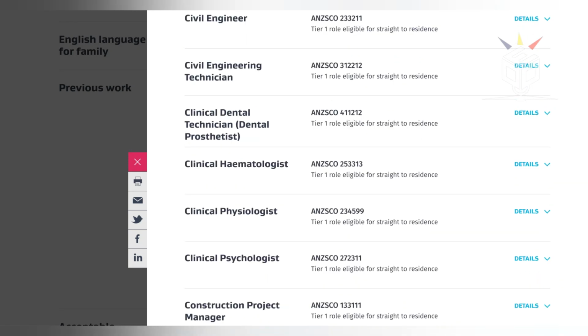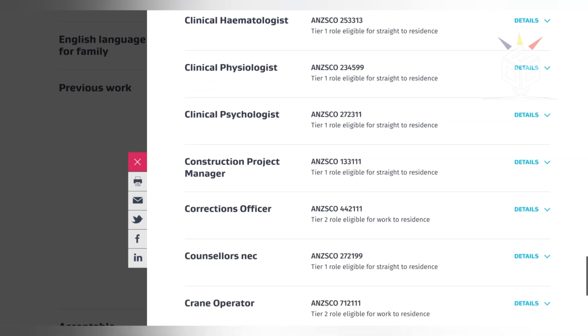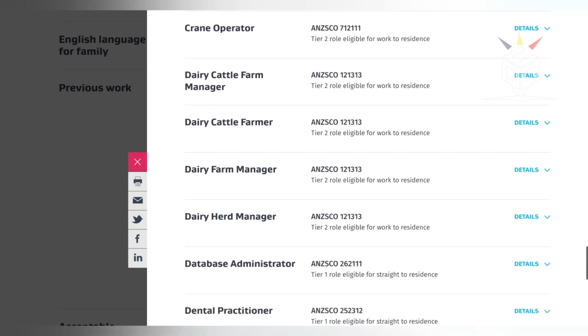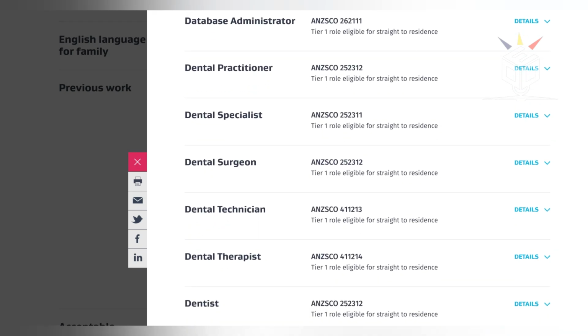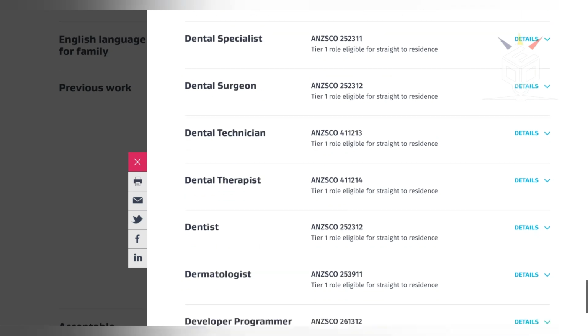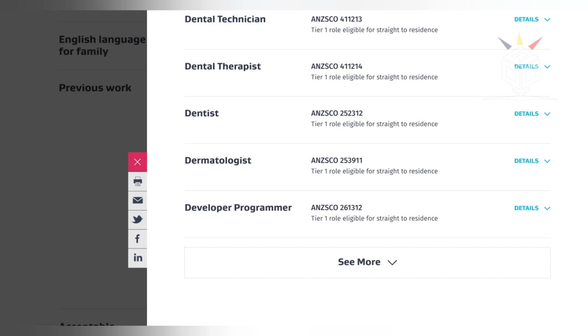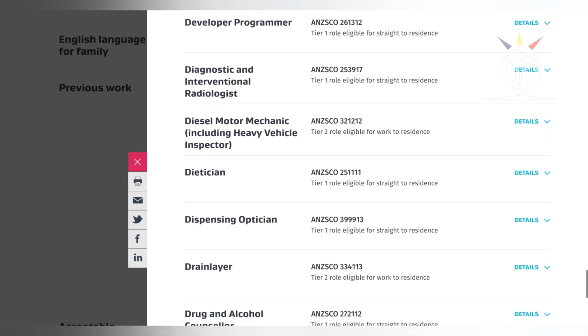Clinical dental technicians, straight to residence. We have clinical hematologists, clinical physiologists, straight to residence. We have construction project manager, straight to residence. So on this list is where you can see all of those occupations that are straight to residence. You can see dental surgeon, dental specialist, dental technician, dental therapist, dentist, dermatologist, developer, programmer. All of these occupations are straight to residence.